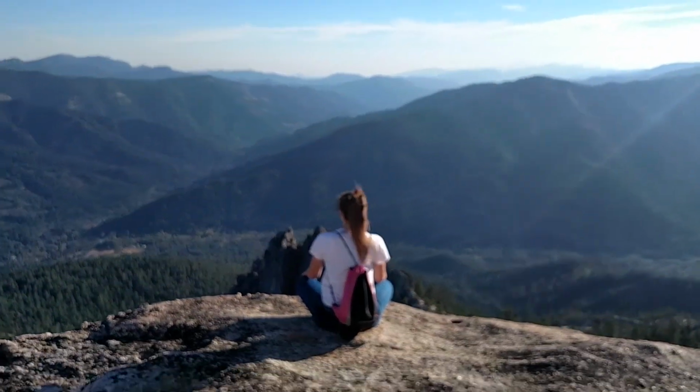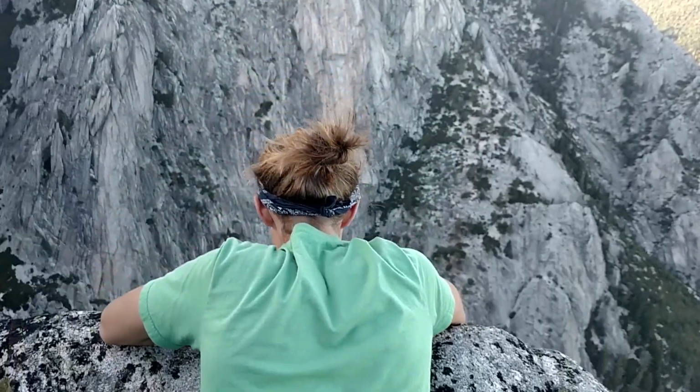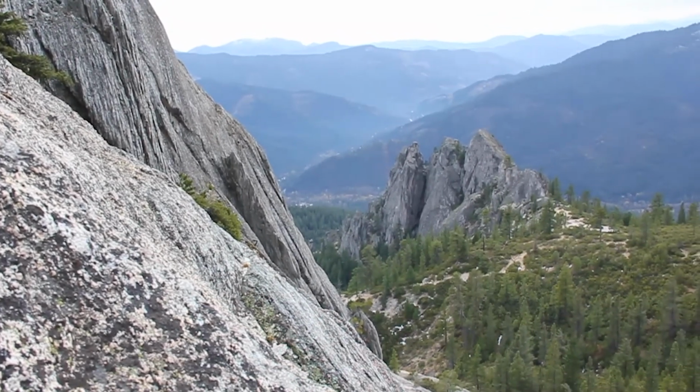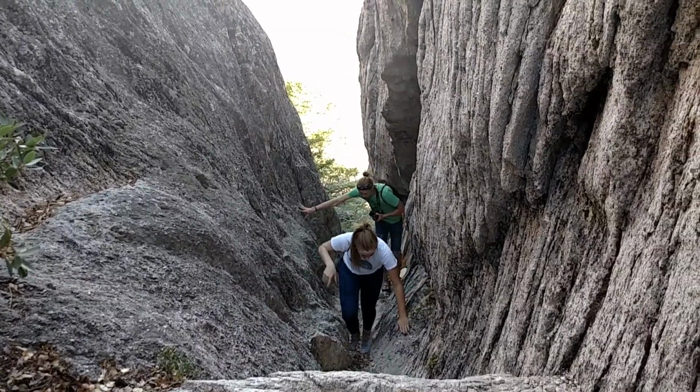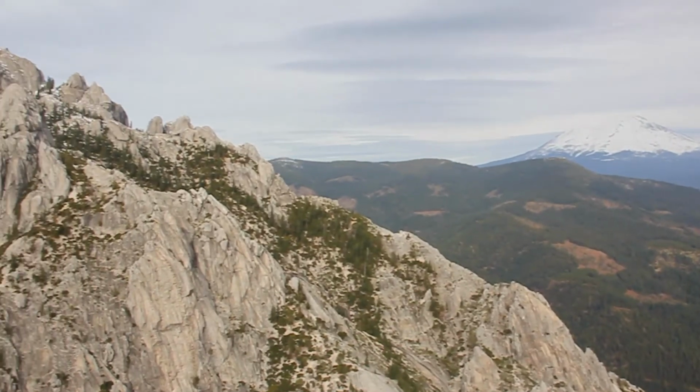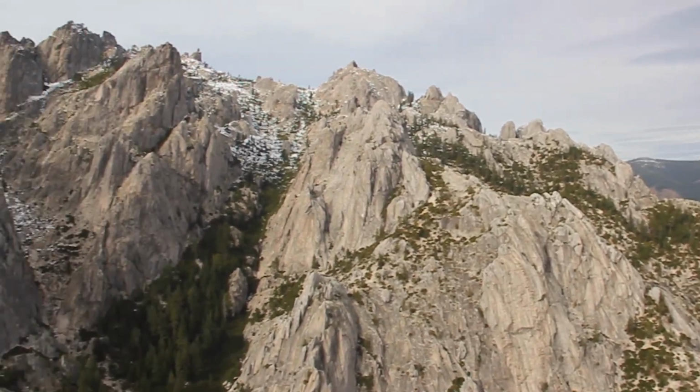In the past, I've even gone up to the top of Castle Dome. You can kind of switch back your way halfway up the rock. If you follow it correctly, the path will wrap around the east side and direct you up a chute. From the top of the chute, you begin to scramble your way to the top, and the views are just stellar.